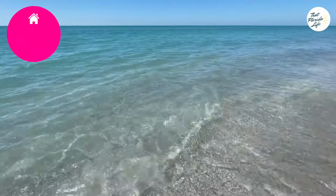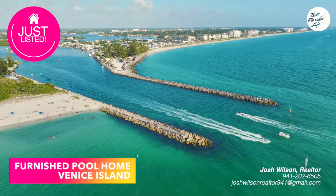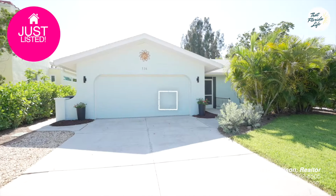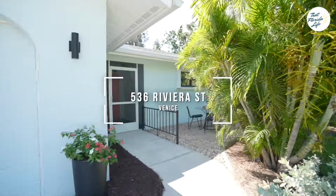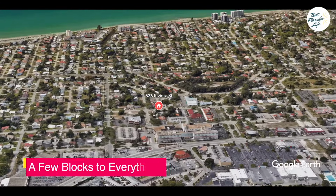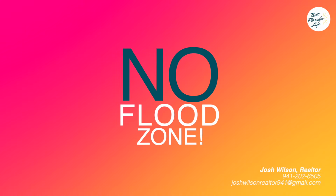Live the iconic Venice, Florida lifestyle in this furnished pool home with one of the best locations on Venice Island. This newly listed home is on a quiet street only blocks away from the beach, downtown, shopping and dining, and it's not in a flood zone.